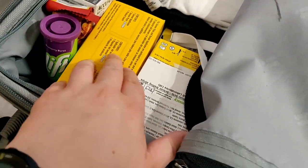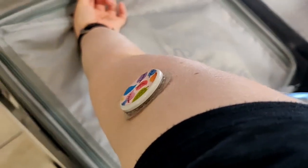I can't speak for Dexcom because I don't have Dexcom. You can go through the body scanner with your CGM on. You don't need to take it off. It will cause no problems and it will work perfectly fine when you go through. You're going to see me go through now with it and I'll show you that. Going through security now. That's where all my CGMs are, so no problem bringing them through. I have my Libre on my arm. You can see it there.